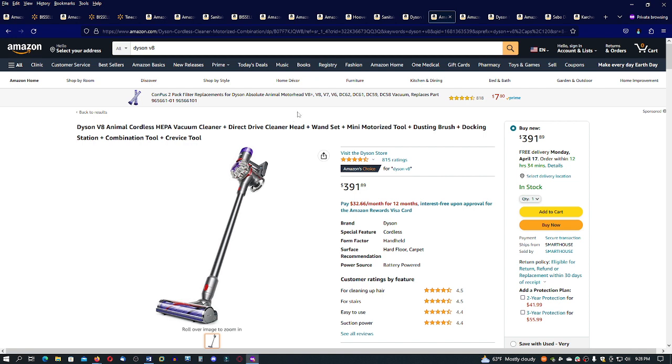This machine has been my daily cordless machine ever since I got it, and I've been very, very happy with it. Now, there is the Absolute version, which has the fluffy roller. I recommend that version, but on Amazon I can only find the Animal. But there's nothing stopping you from buying this and buying the fluffy down the road, or getting whichever package is more tailored to the type of flooring you have in your home. So, if you have a mix of both carpets and hard floors, and you're willing to change the heads, get the Absolute. Otherwise, just get the Animal.